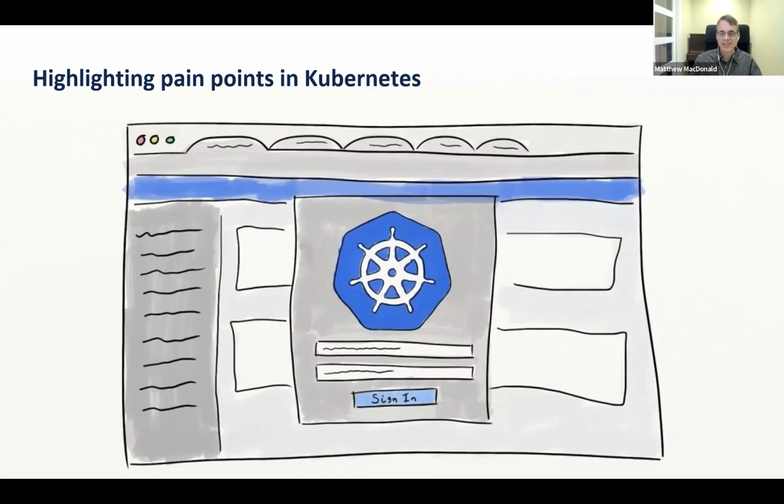So right off the bat, we can say, well, first of all, maybe you don't want to use the dashboard. Well, maybe you don't need it. But if you do, here's the basic hygiene: never give it elevated privileges, never let it run as a cluster admin, never expose it publicly on the internet. And these are the practices that weren't followed at Tesla that led to this attack.